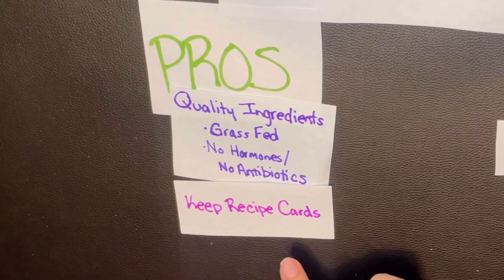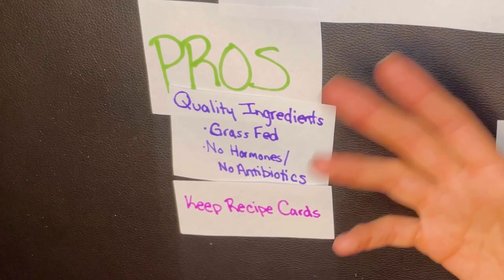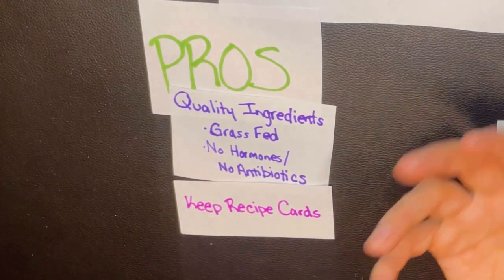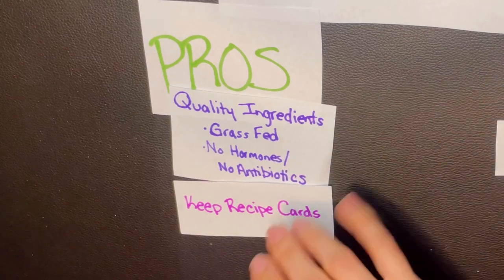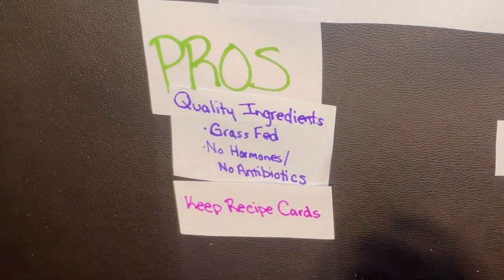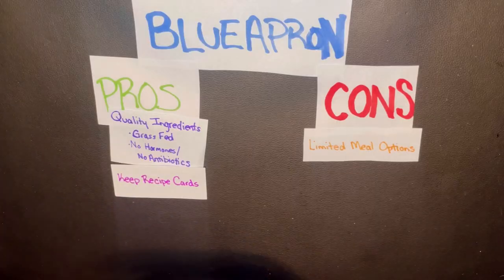Another pro is you get to keep the recipe cards, which I think is cool. Usually you go on your phone, you look up recipes and stuff like that, but there's so many recipes on the internet right now that can be overwhelming and everybody has suggestions. This one, this is your recipe card. Follow it to the T. If you want to make some adjustments, that's all on you. And if you like it, you keep the recipe card and you can make it whenever you want.